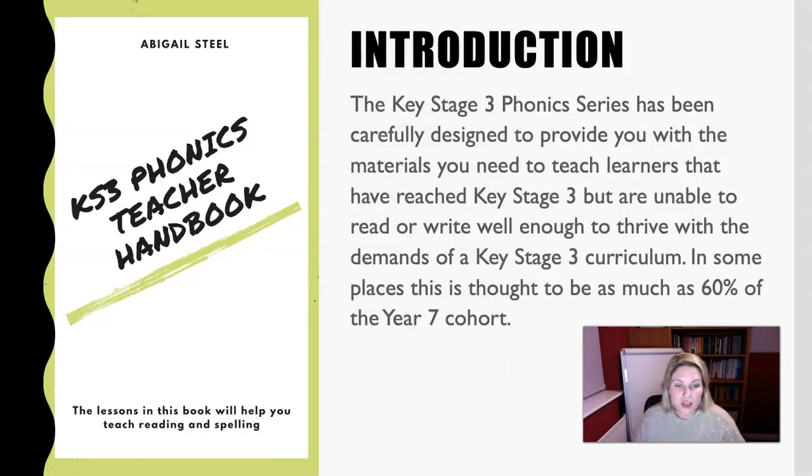So a bit of an introduction to Key Stage 3 Phonics, and the introduction, the things that I'm going to talk about through this video, you can find this information in the teacher handbook in the front part of that. So the Key Stage 3 Phonics series has been carefully designed to provide you with the materials you need to teach learners that have reached Key Stage 3 but are unable to read or write well enough to thrive with the demands of a Key Stage 3 curriculum.